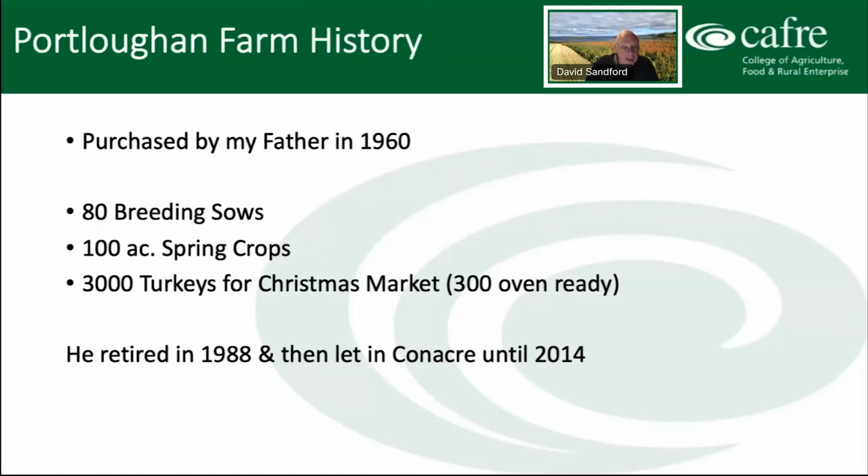He retired in 1988, and we then let it in Conacre until 2014. And I probably don't want to tell you this, but my father, like me, probably wasn't a very good farmer, but he said he never made any farm money out of farming until the day he let the place. So whether that's fair or not, I just don't know.